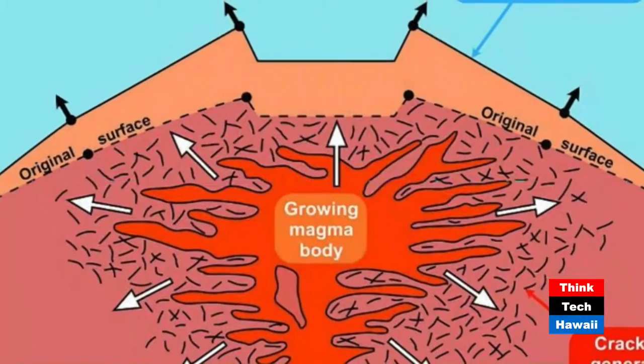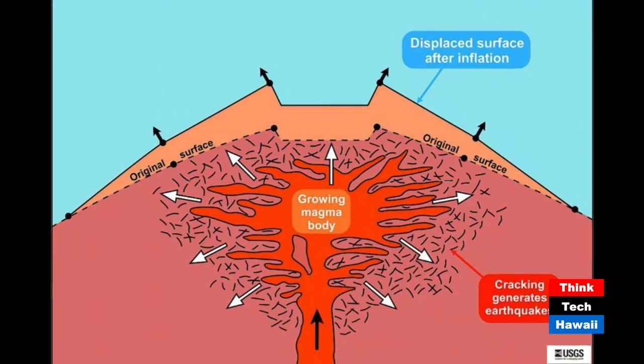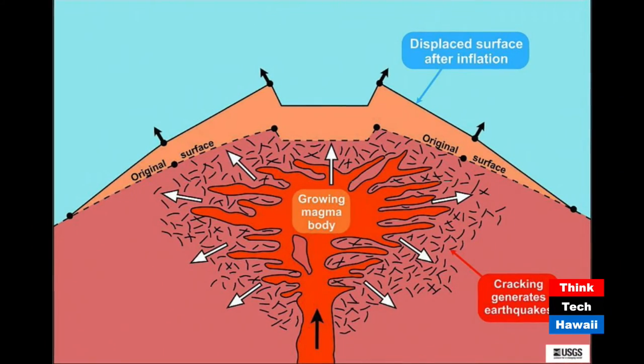And in the next slide, we can actually see a diagram. It's a figure showing how a magma chamber might actually look. So you can see it's not an ellipsoid, it's not a sphere, but it's a combination of all these dikes and sills within the edifice of the volcano.